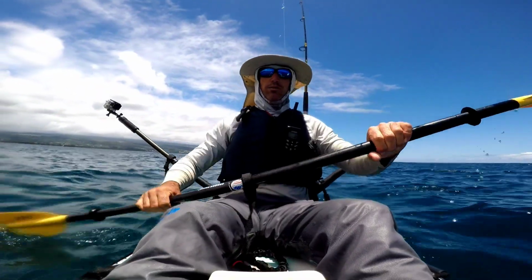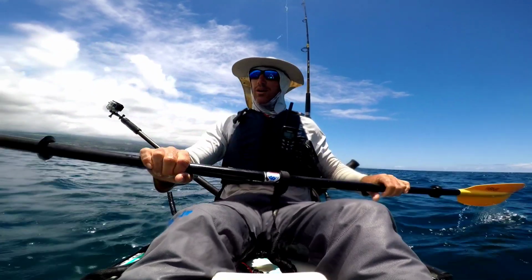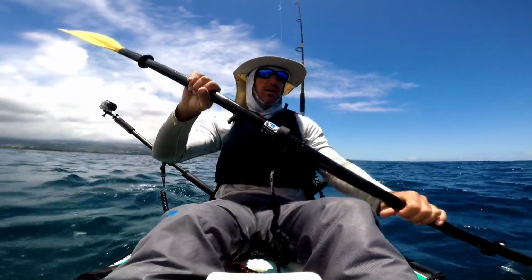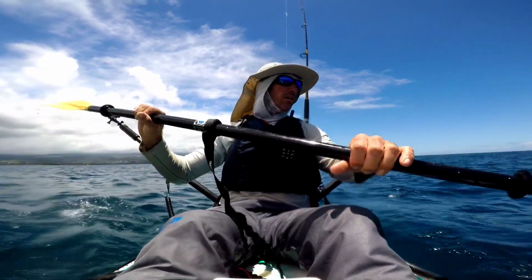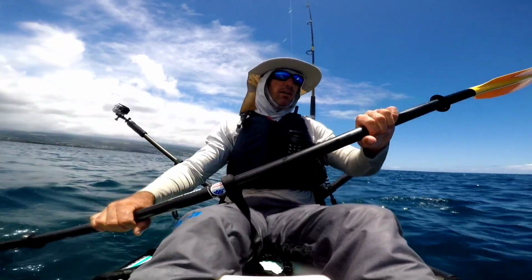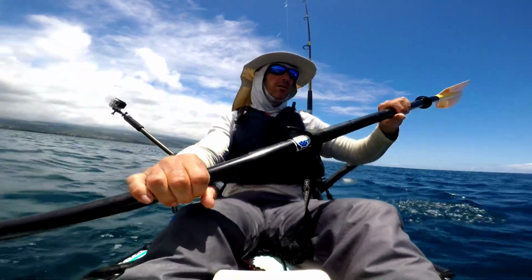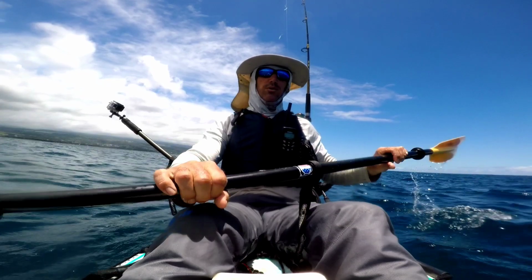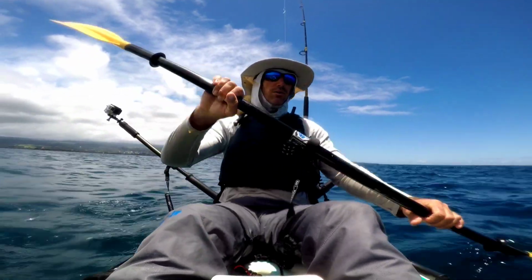I think my weather prediction was right though, about the cool air coming off the mountain in the morning, making it kind of rough and choppy. And then it cleans up for a few hours around 8 o'clock, and then the trade wind kind of picked up around 11 or so. Not bad, still manageable, keeps you cool, but I'm glad I got that oio.